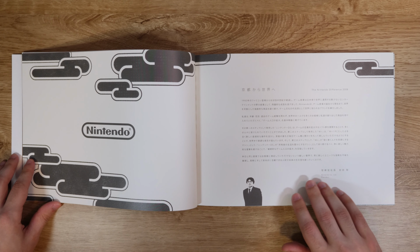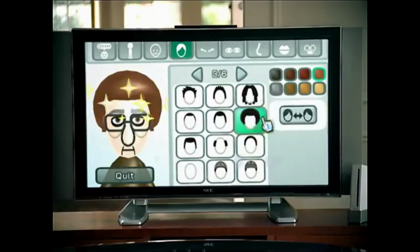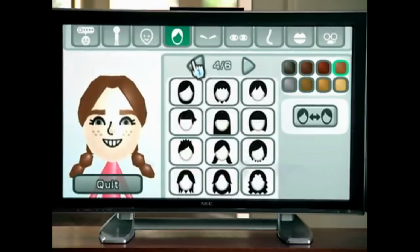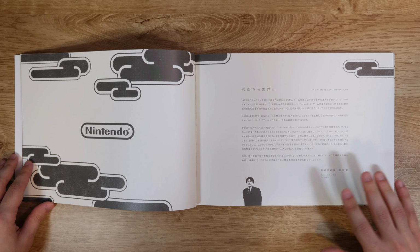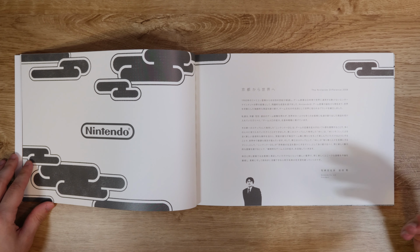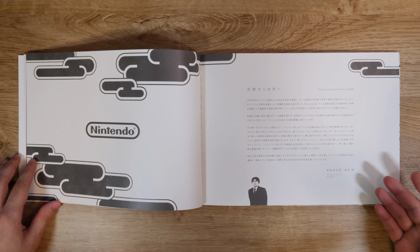Basically, Iwata's talking about how they're trying to expand the game audience. They want everyone to play. And that makes sense. That's kind of what they were going for with the Wii and the DS. They were trying to expand the audience as much as they could. It kind of backfired in the end, but that was their goal and their game plan. It still is their game plan, I think. They've always kept to that goal of trying to bring gaming to the masses. They don't want it to be just for hardcore gamers. So it's really cool to see that, and obviously as a potential employee, you want to see stuff like this and see what the company's trying to do.